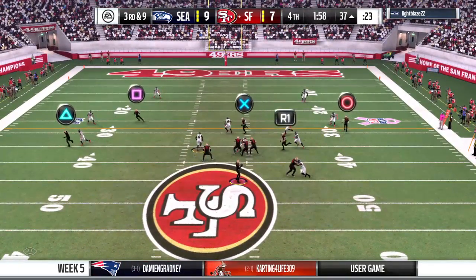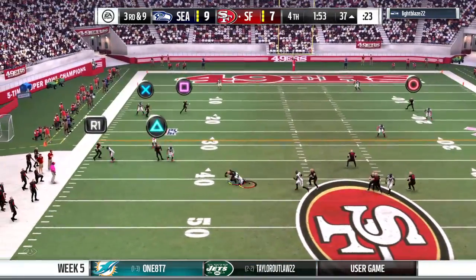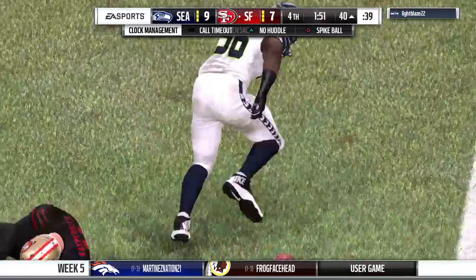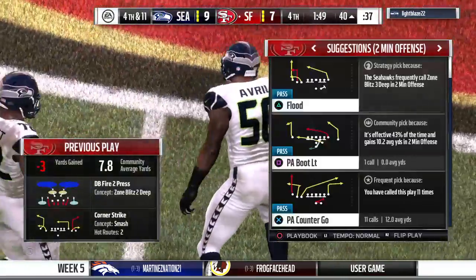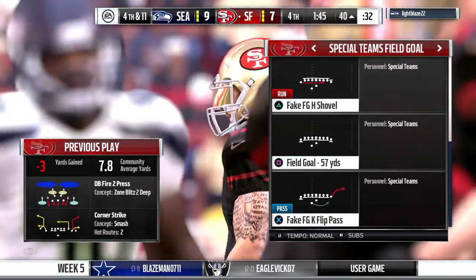On 3rd and long, it's Kaepernick surveying the field. Buying time to his left, and he can't get a throw away. He's taken down. Cliff Avril in there to get him for a loss of 3, and it'll be 4th down.